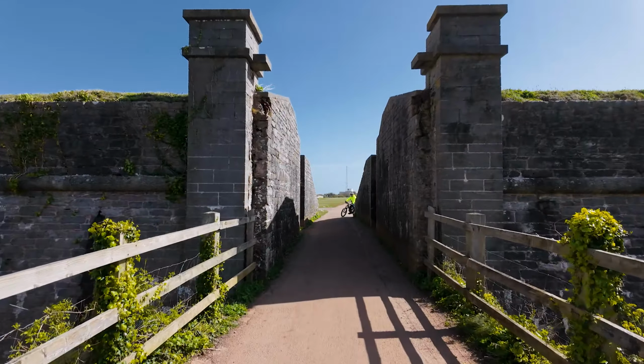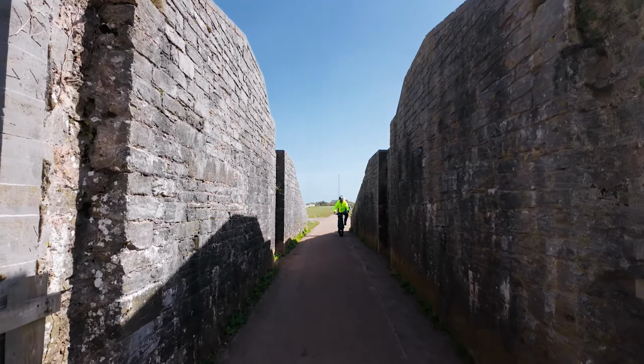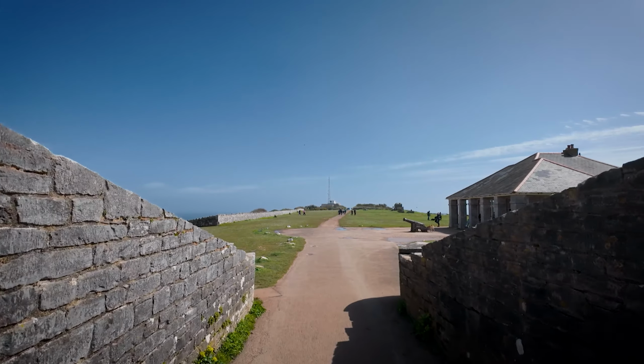That wind is certainly buffeting me today. So this is fort number 3, Berry Head Fort. It's the northernmost fort, built in 1803 to 1805 and enclosing some 16 acres. It is the largest fortification on the headland.